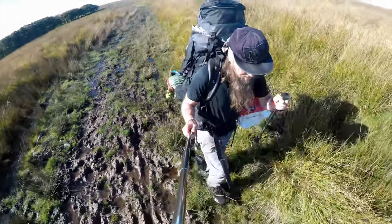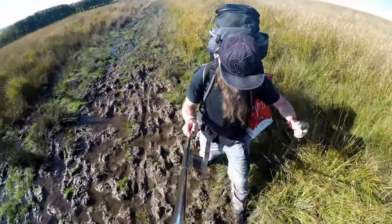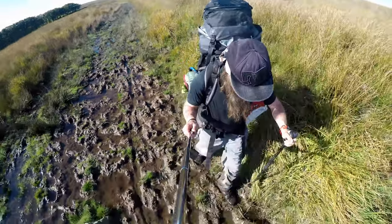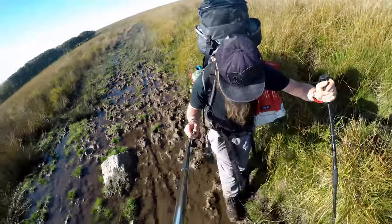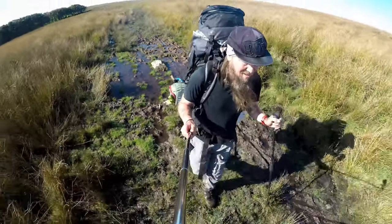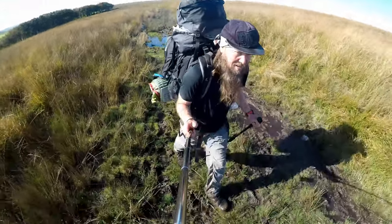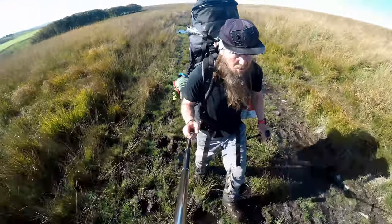I wonder how deep this is. Aye, dude. Need gaiters for this hike, man. Oh, this is awful. Looks like they started doing the path decently and just give up for like about 100 metres or so.